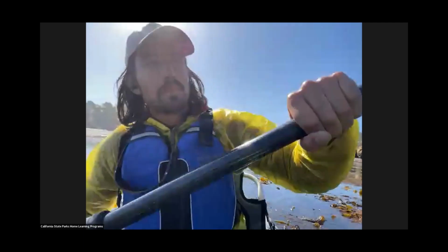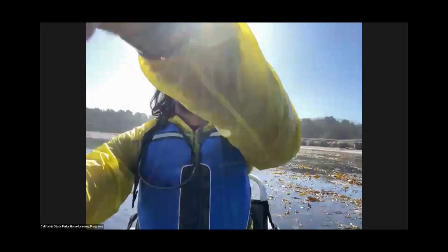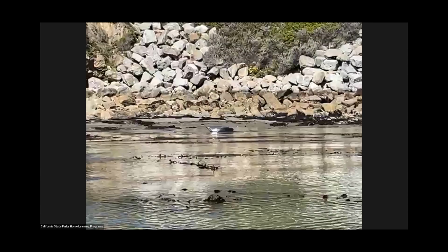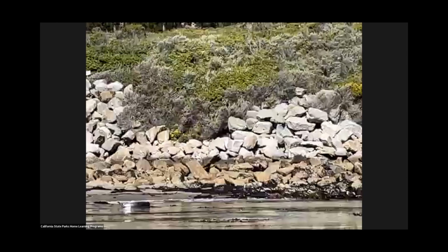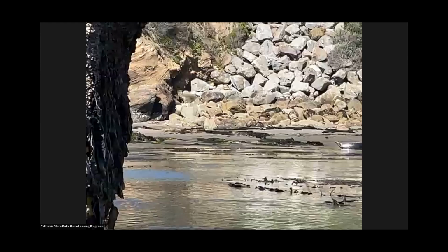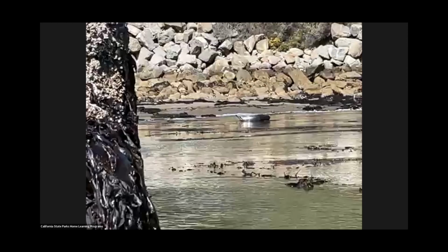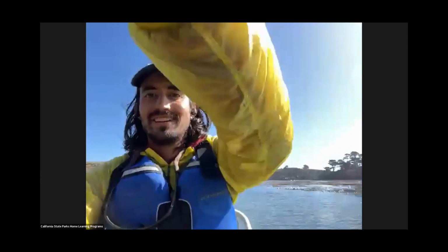Gotta sneak up. There, my friends, is one of our harbor seals. Harbor seal hanging out right there. That's that nocturnal animal I was talking about. All right, I better move real fast so as to not run into this rock.